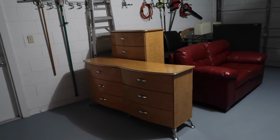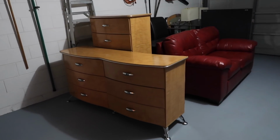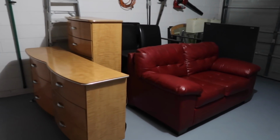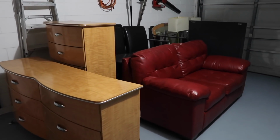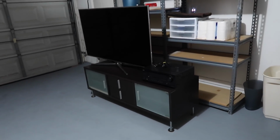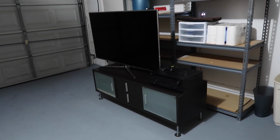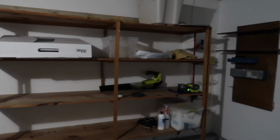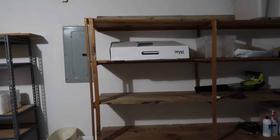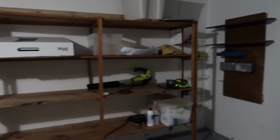So we have a friend coming and getting all of our furniture. I have got everything all put out in the garage. But we have one friend that's taking all of this right here. And then we have another friend who is coming by and taking the TV and entertainment center. We just have a few little things left. We could literally pack up in probably like 3 hours. So I thought I'd just show you the inside of the house real quick.